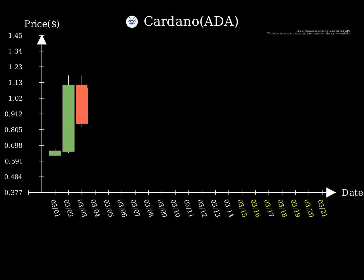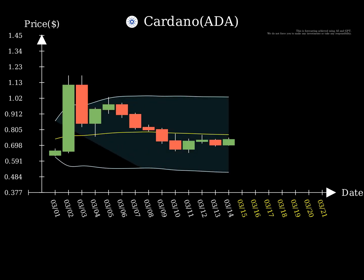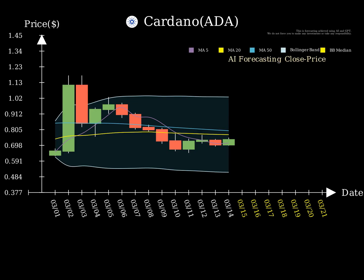Based on the provided data, Cardano appears to be in a sideways trend with a slight bearish bias. The historical price action shows a range-bound movement between the support level of 0.673 and the resistance level of 0.803. The forecast prices also suggest a continuation of this trend, with a slight upward movement expected.